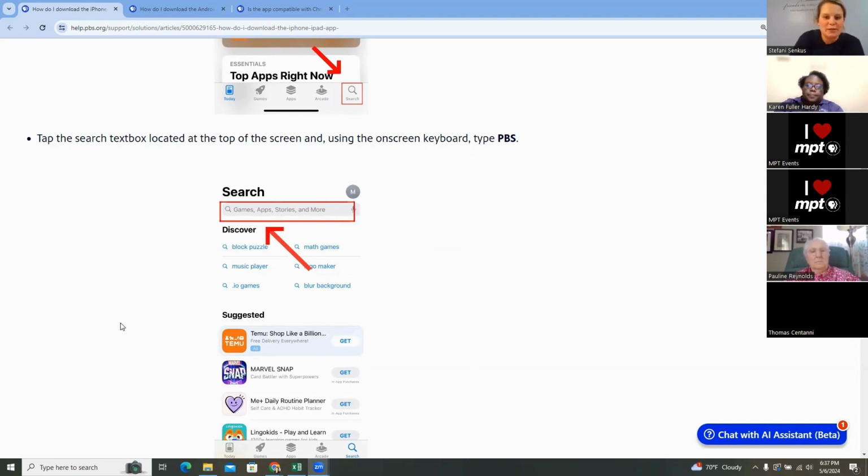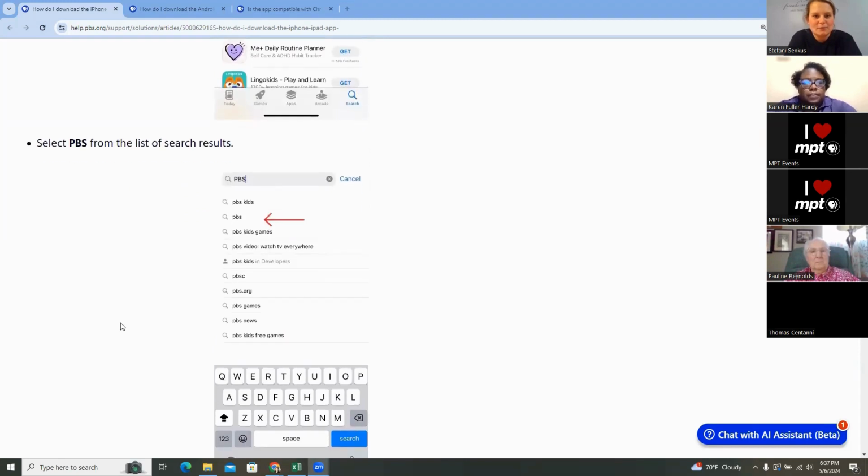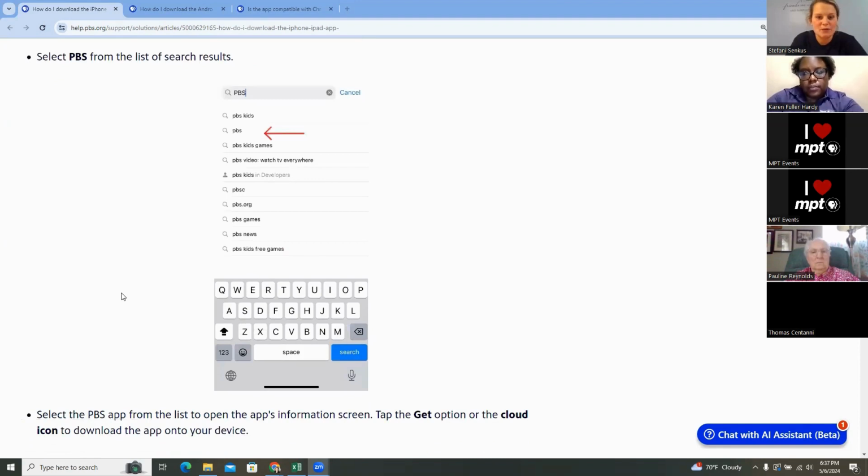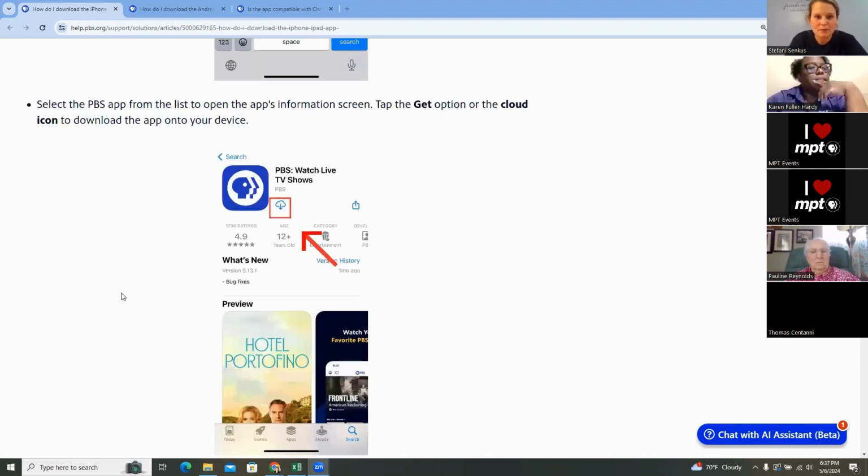So if we can scroll down, please. And so this next slide will show you what you're looking for. So not PBS Kids, but just PBS. And then if we scroll down, this is what it will look like when it comes up. There are some other PBS icons, but you want to look for this little blue man, the PBS logo. That is the app that you want to look for.